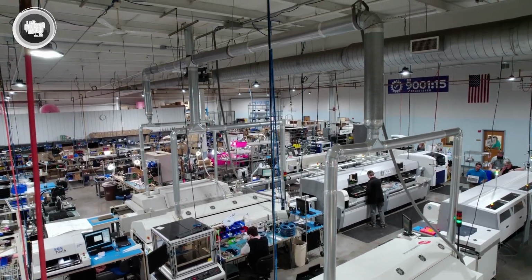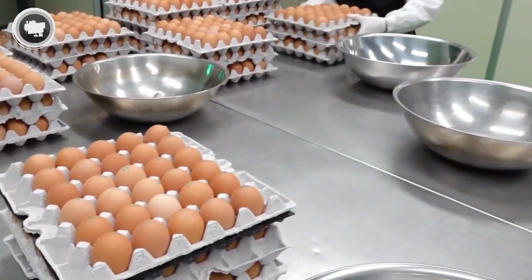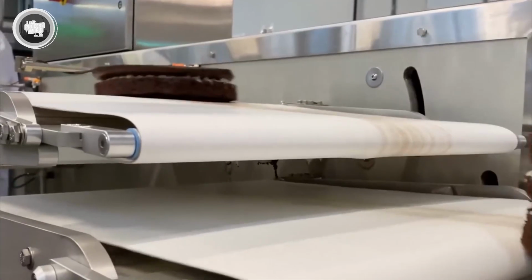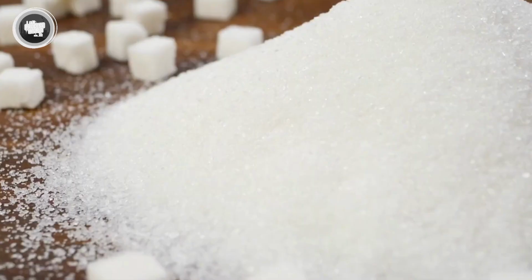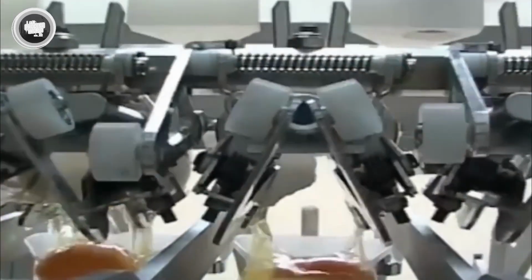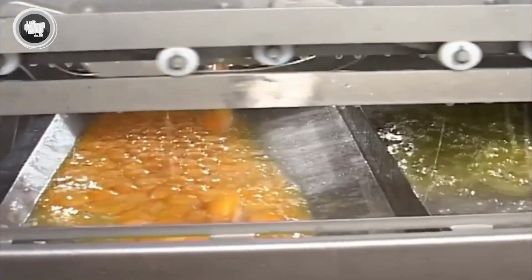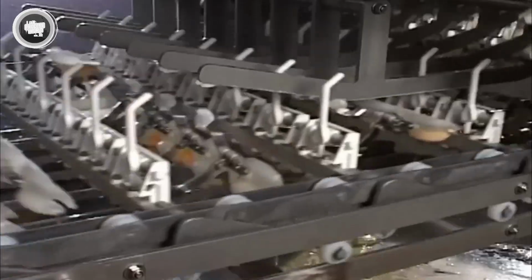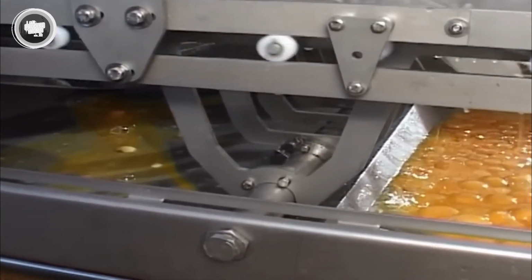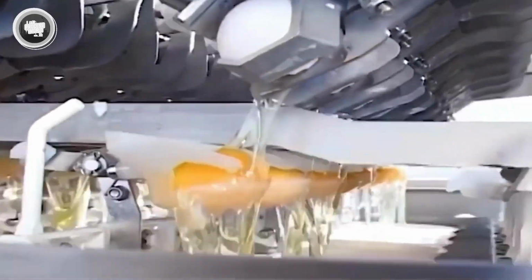Factories rely on strict measurements, so ingredients are weighed and portioned with precision to guarantee that every cake will look, taste, and feel the same. Flour, sugar, fats, and flavorings are lined up for the mixers. Eggs are sorted and separated, yolks in one direction, whites in another, ready to play their role in both batter and frosting. Even water is monitored to meet consistent standards, since tiny changes can affect texture.